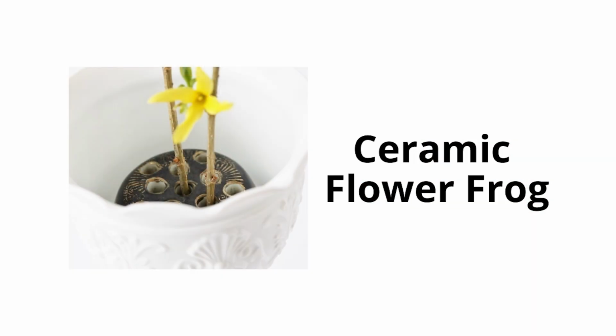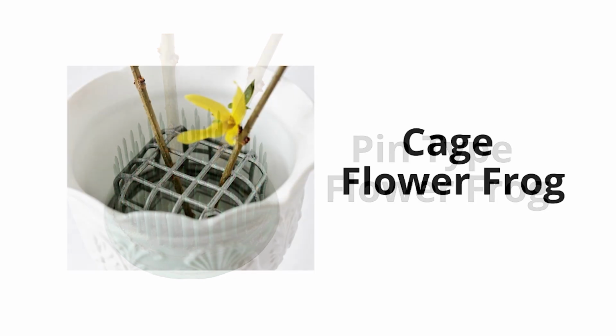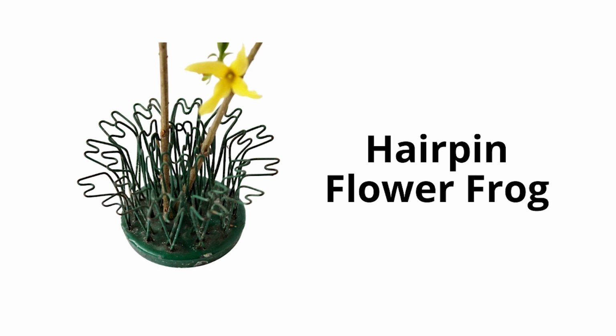Let's take a look at some pictures of flower frogs in use. So first you see a ceramic frog where the stem is simply placed in the hole. In the pin type frog, the stems go either between the pins or sometimes they land squarely on the pointed end. And then with a cage frog, the stems go into the openings of the cage. And then with a hairpin frog, the stems will go between the hairpins. And each of them holds flowers in slightly different ways and with slightly different strengths. So you have to sort of test them out to see which you prefer.